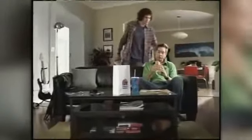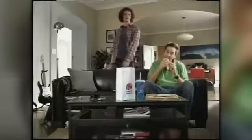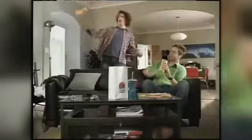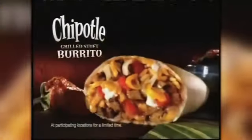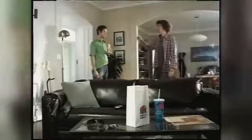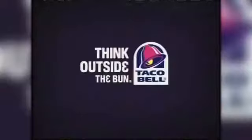Hey, what you eating on? See, Chipotle grilled stuffed burrito. It's got the right amount of kick. Yeah, for a girl. This is the double Hellraiser with cheese. Oh, hey, ho! You're on fire, dude. Yep, I know it! Hey! How's that Hellraiser treating you? Marinated carne asada steak spiced up with a smoky Southwest Chipotle sauce. It's Taco Bell's Chipotle Grilled Stuffed Burrito. For taste, not fire. Think outside the bun.